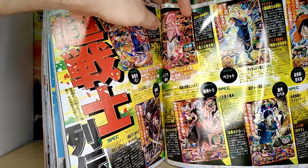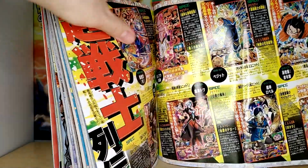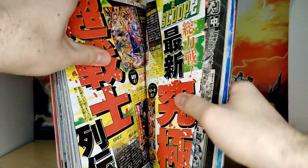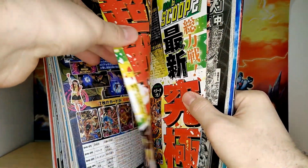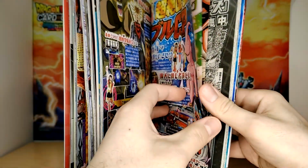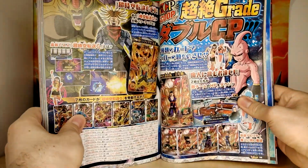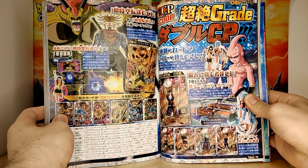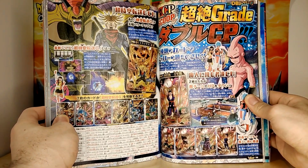For some reason, Kid Buu seems kind of out of place. Even though I guess Super Vegito is also kind of out of place here, it's like Buu Saga and then what's going on in Heroes right now? I don't know. Kind of weird. Also, it's funny, the light doesn't really reflect as much on these pages that are more paper-like. But anyhow, as you can see here, we have this set.